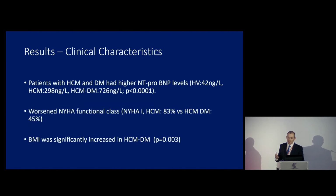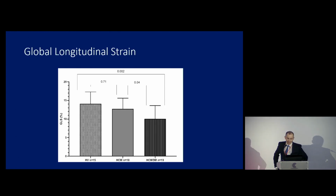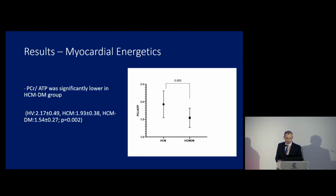So our patients with HCM and diabetes had increased plasma NT-proBNP levels. They had worsened NYHA functional class, and not unexpectedly, BMI was significantly increased. In terms of cardiac geometry and function, we didn't see any significant difference in ejection fraction, mass, or wall thickness between the groups, but what we did see is worsened left atrial function in patients with HCM and diabetes, worsened reductions in global longitudinal strain and diastolic strain parameters. Here you see the stepwise decline in GLS from healthy volunteers through to patients with HCM and diabetes.